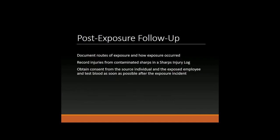Post-exposure follow-up. Document routes of exposure and how exposure occurred. Record injuries from contaminated sharps in a sharps injury log. Obtain consent from the source individual and the exposed employee and test blood as soon as possible after the exposure incident.